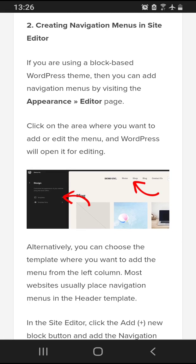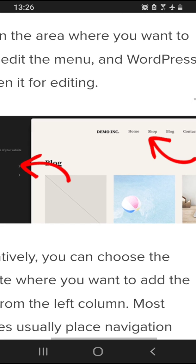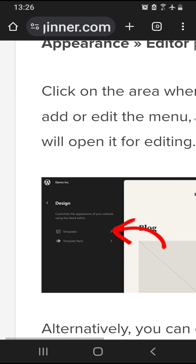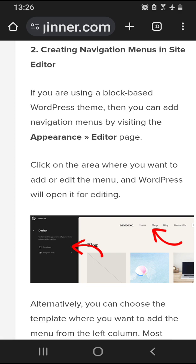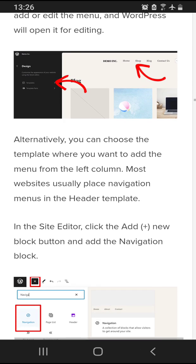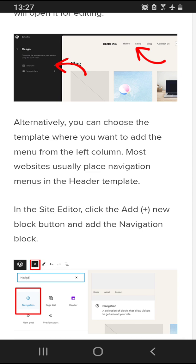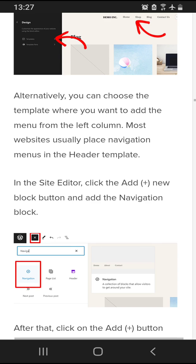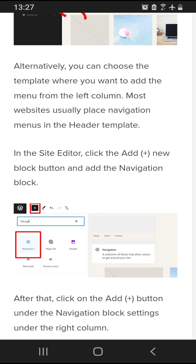Click on the area where you want to add or edit the menu, and WordPress will open it for editing. Alternatively, you can choose a template where you want to add the menu from the left column. Most websites usually place navigation menus in the header template. In the site editor, click the Add New Block button and add the navigation block.